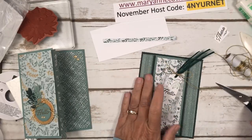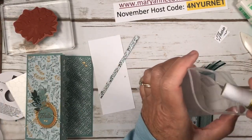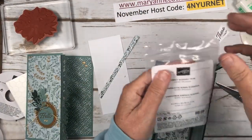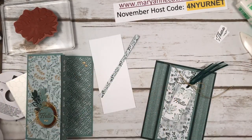You can just get those clips at Dollarama or Staples. So this is the trim that comes silver and gold. Oh, I had a little piece I could have used. Simply Elegant Trim. Available in my online store. We don't need this anymore.